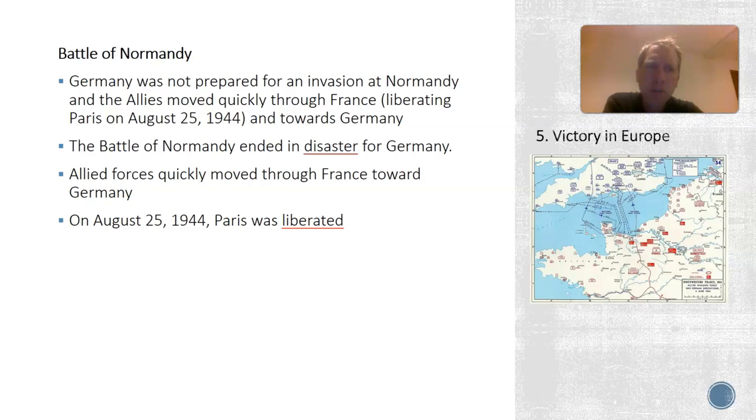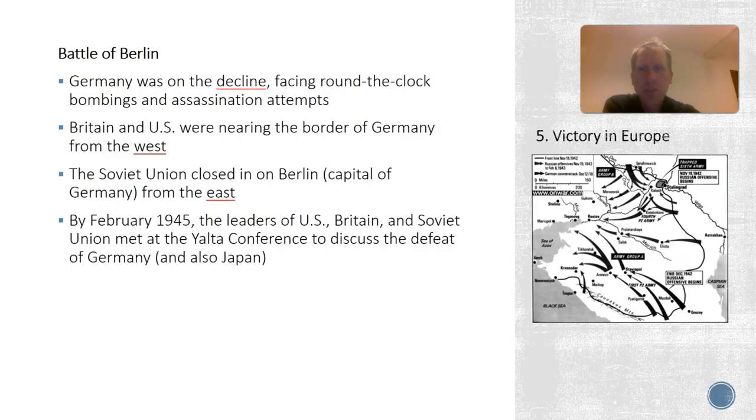That's the French capital. And you're going to have Britain and the United States and other allies closing in from the west, and you're going to have the Soviet Union closing in from the east. So at this point, Germany is on the decline. They're facing round-the-clock bombings. They're facing assassination attempts, many of which from the German people against Adolf Hitler. Britain and France are going to near the German border from the west, and the Soviet Union is going to close in on Berlin, the capital of Germany, from the east.